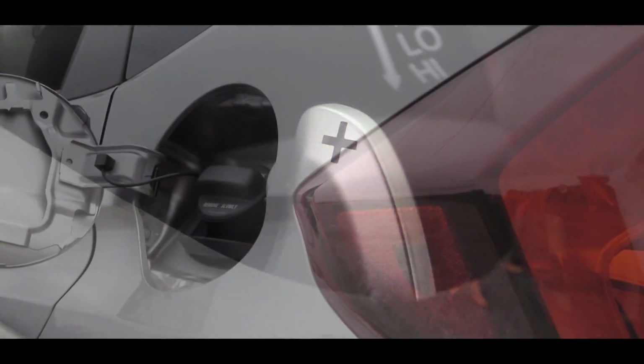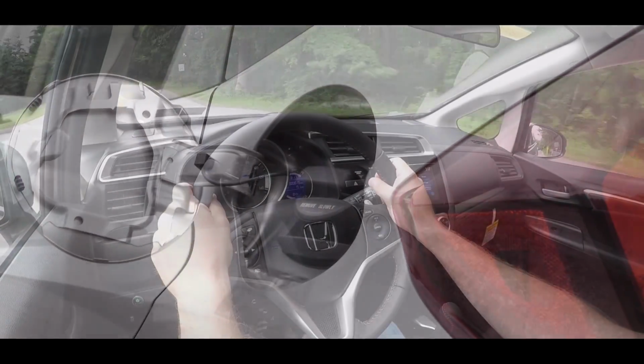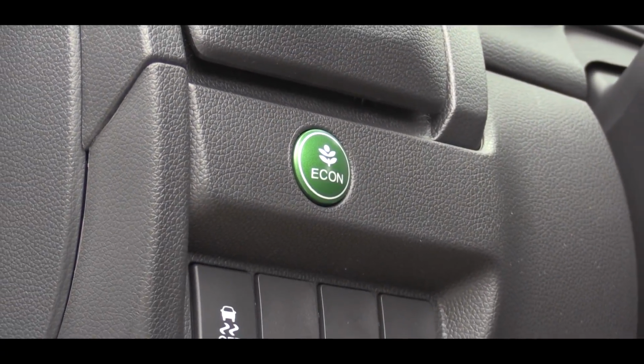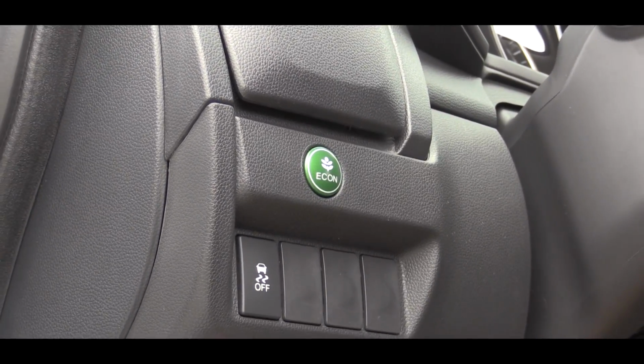When it comes to MPGs on this one, manual transmission is going to give you 29 city, 36 highway, and the CVT is going to give you 31 city, 36 highway. I will say, just by the driver's left knee, there is a small little green button labeled Econ, and if you press that, that is going to help you get better gas mileage through a decreased throttle response as well as some of the climate control adjustment. And by the way, this one of course does take regular unleaded fuel.